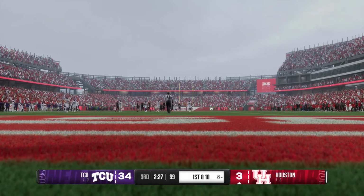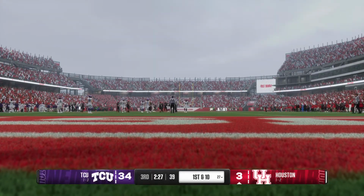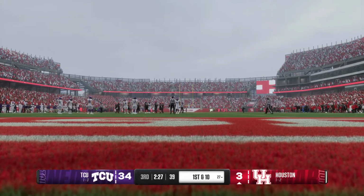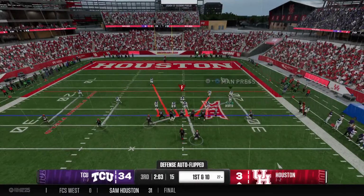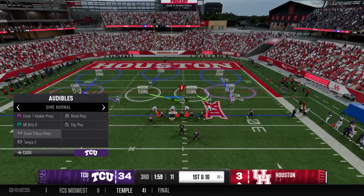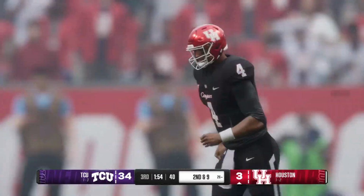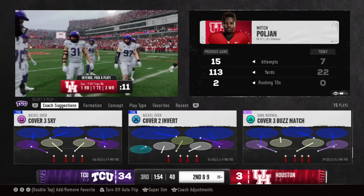Huge chunk play on that one as he gets the 1st down before he steps out of bounds. And a 1st down. This offense always looking for those big explosive plays, and now they've got it just inside the 30. They'll run it from the gun. Not much working there. It'll be 2nd and 9. And sticking to the run.